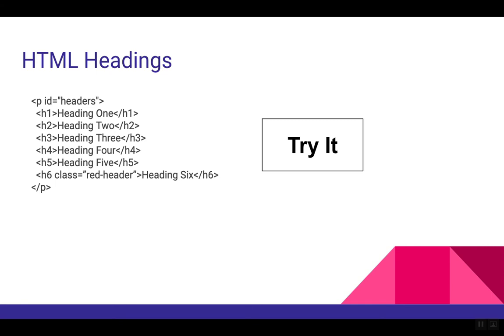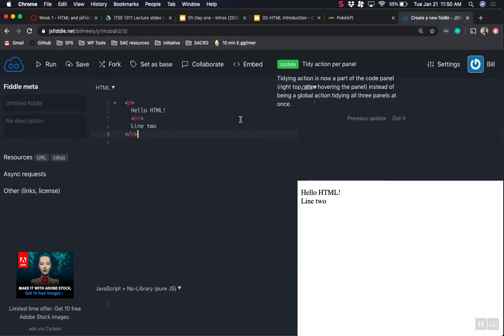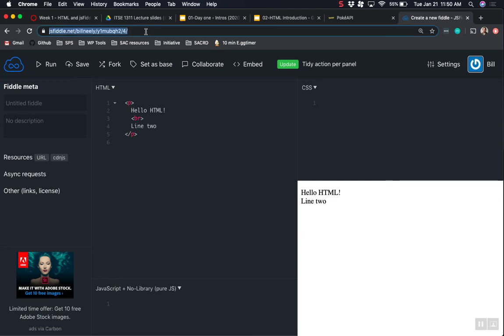Any other questions? So on JS Fiddle, we've got about 10 minutes left. On JS Fiddle, when you go to submit, once I've entered this, I can save it, and now I can share this URL.